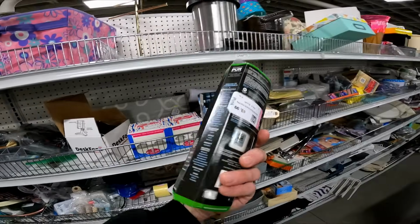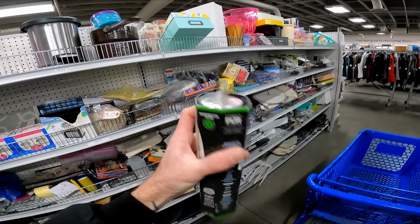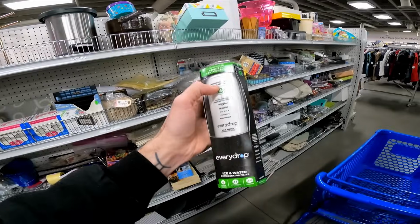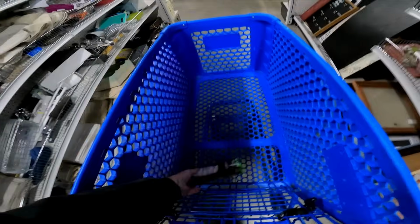Alright, the first find so far is this filter by Every Drop. Some filters can be worth really good money, some are worth nothing. This one's $3.99 and it's in the middle. It looks like it goes for about $29.99 free ship, and it'll go first class.